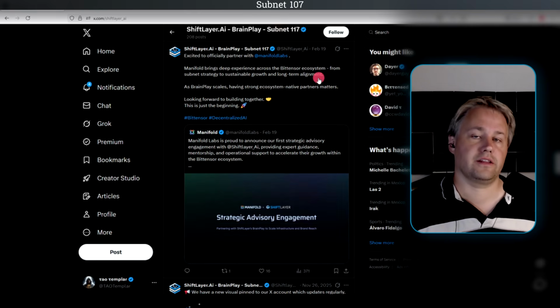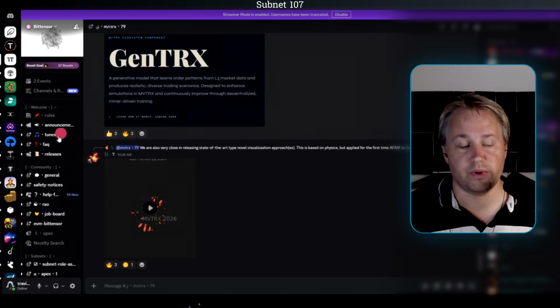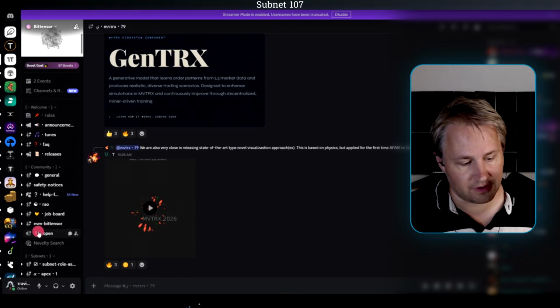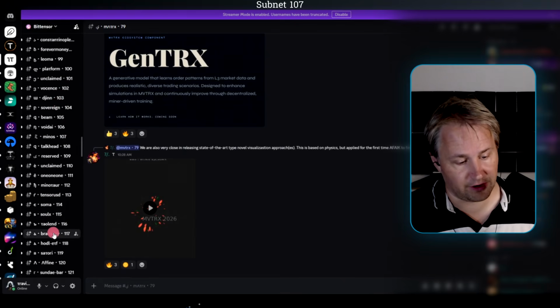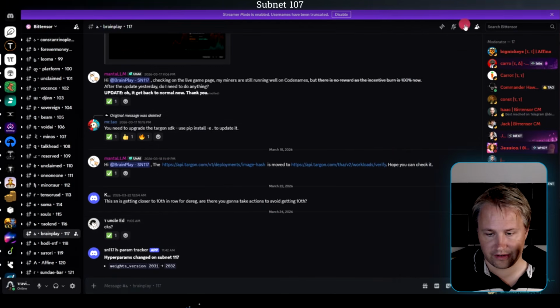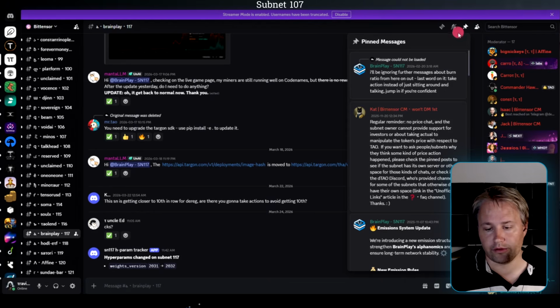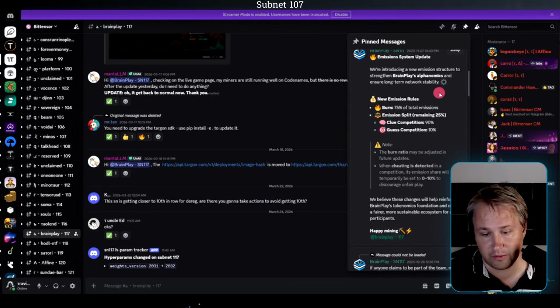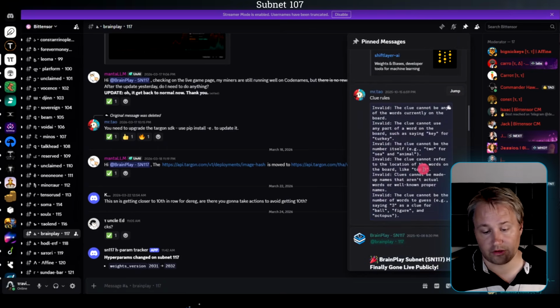And then the last thing I like to look at when researching a subnet is their Discord. So in the Bittensor Discord here, you can see on the left-hand side, there's a bunch of channels. And so we're going to scroll down and we're going to find subnet 117 here. And the first thing I like to do is look at the pinned messages up here. These are messages that the subnet owner thought was really important for everybody to read. So there's an emission system update here. Sometimes they have links to various websites or dashboards that could be interesting.